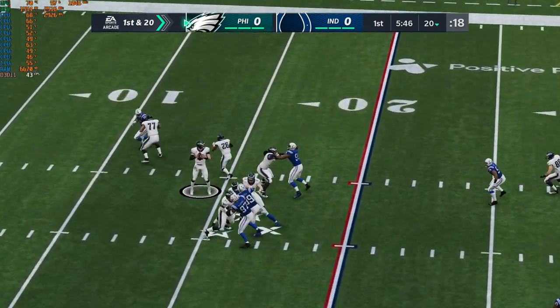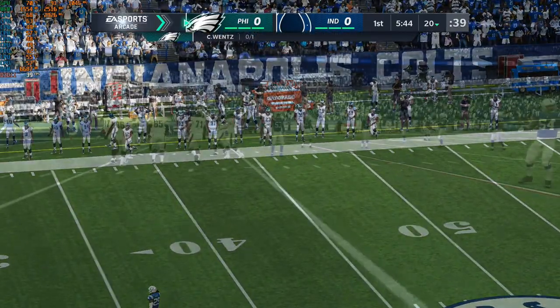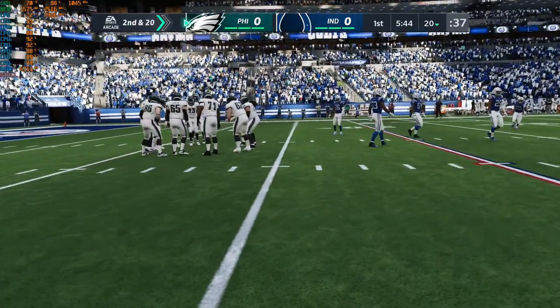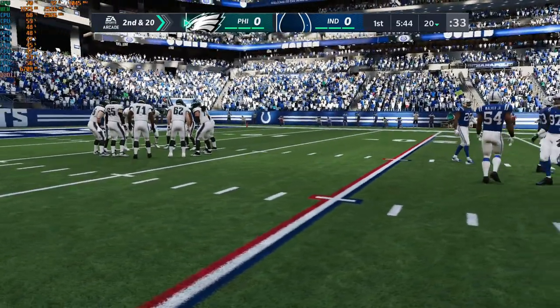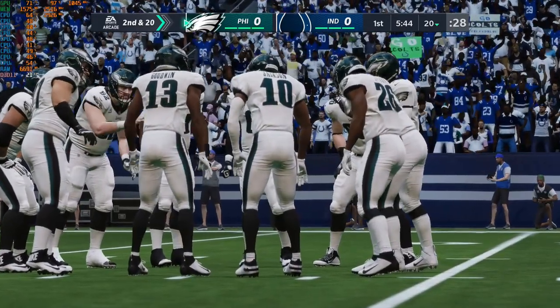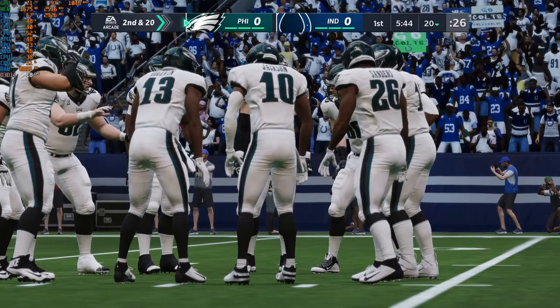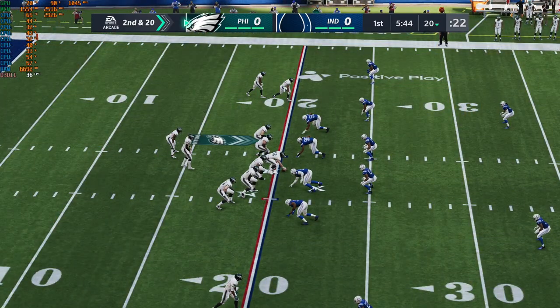From the gun, it's Wentz, and incomplete to open things up. He was trying to find DeSean Jackson that time. That'll bring up second down. From the snap, he certainly looked like he knew where he wanted to go with the ball, but surprise, that guy was covered. So that took his attention elsewhere to no avail. So they'll come up after the incompletion for second down.